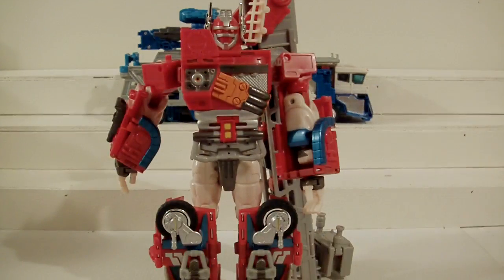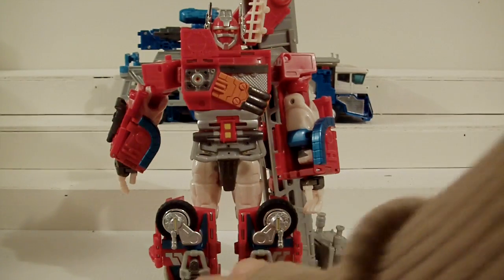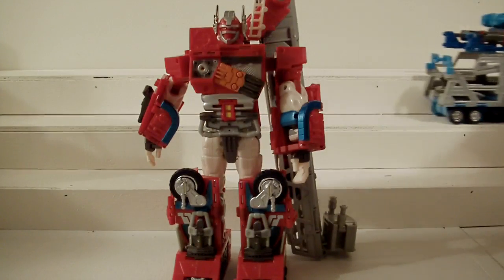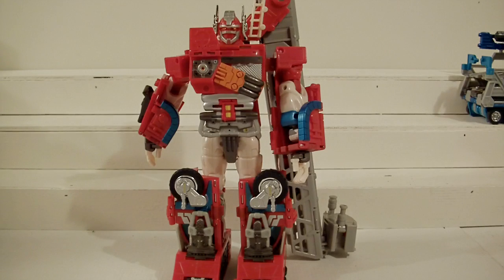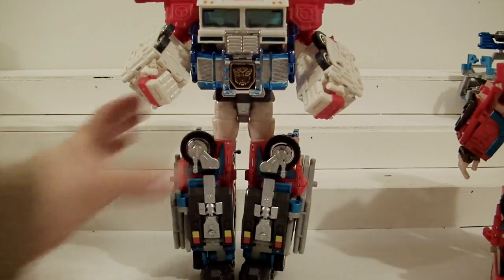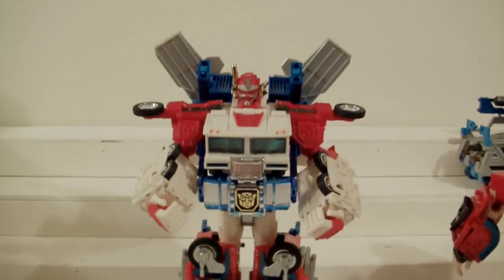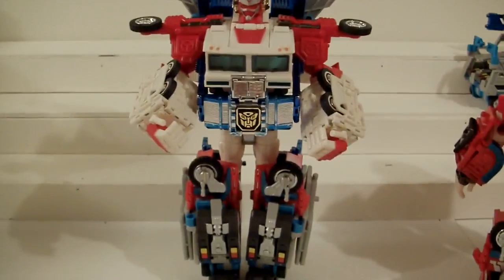So then the last mode on this, which I think is the coolest mode, it's really cool. Let me take Ultra Magnus out of focus there. Then the last mode is when he becomes Omega Prime. And here he is in his Omega Prime mode. And he's just a beast. I mean, this thing is huge. It is so top heavy. To display him is real tough.